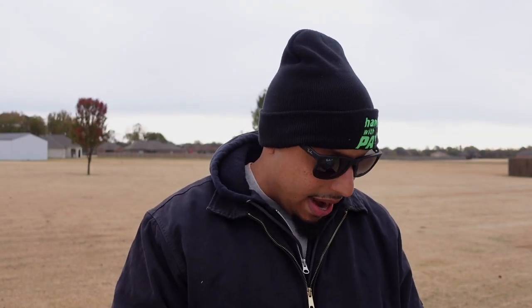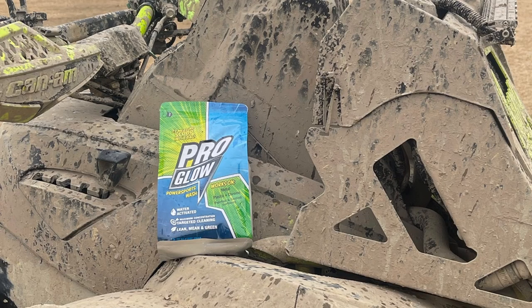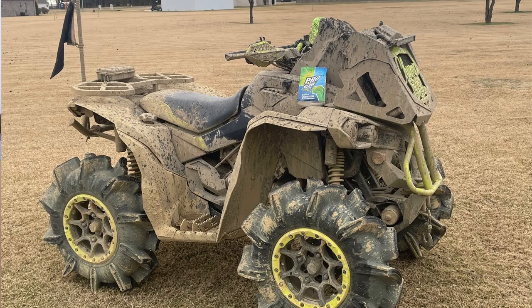So this 2 pound bag basically makes 10 and a half gallons. If you're using a gallon per ATV, that's 10 washes. So we're gonna go ahead and put 2 scoops in that 2 gallon sprayer, spray that down, let it set. Probably I'm gonna let it dwell for about 5 minutes and you guys will see the results. I'm gonna take some before and afters, and I'm also gonna show you how tough that mud is on there currently so that no one says that the four wheeler is not dirty.